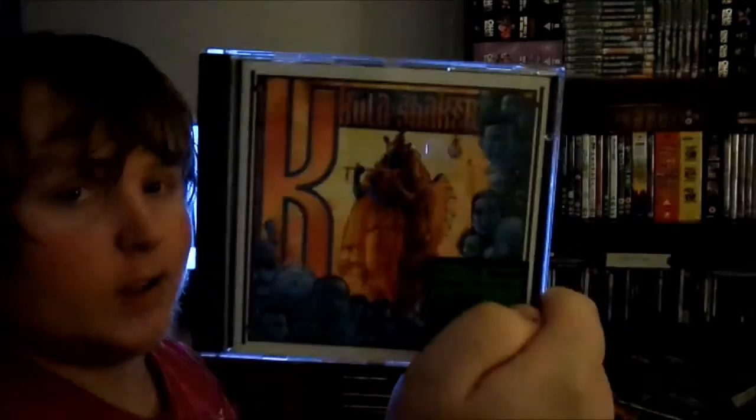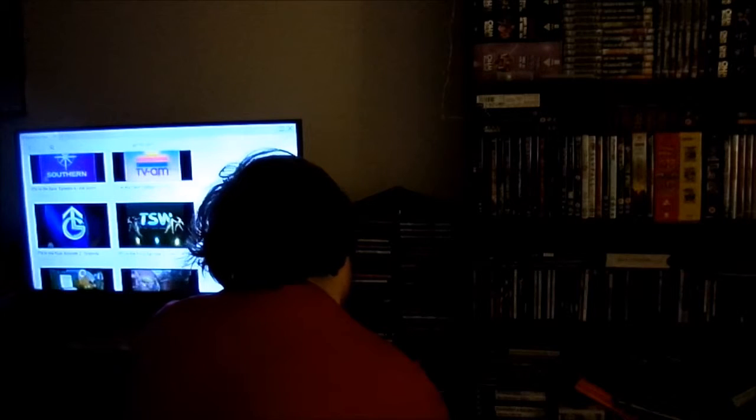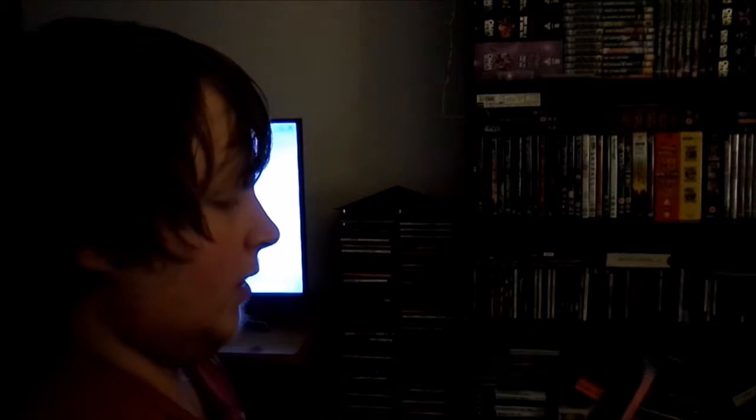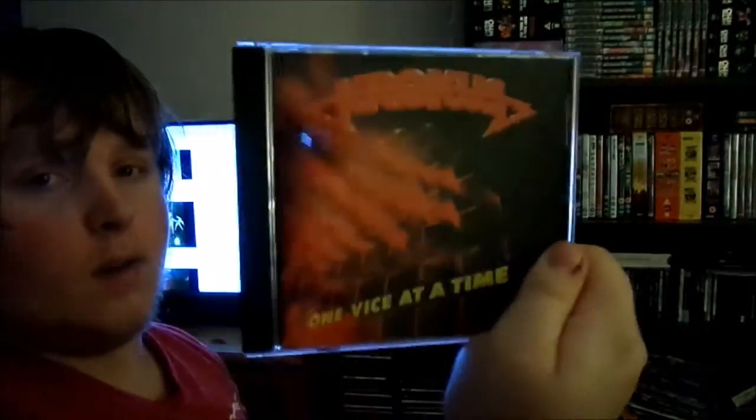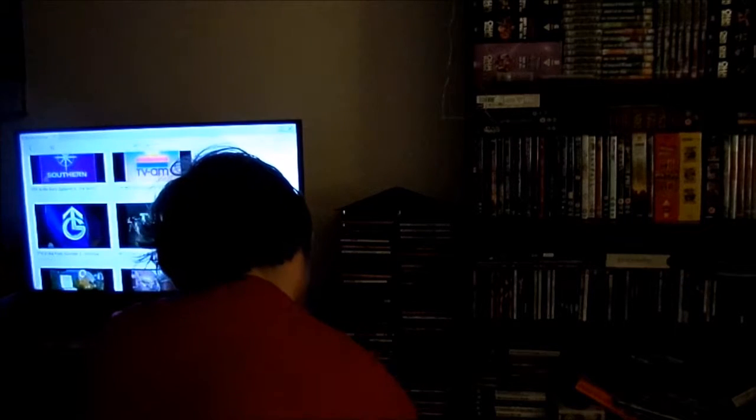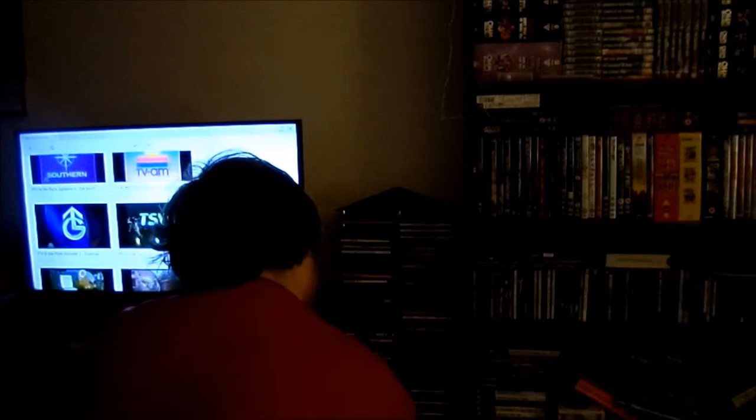Here is another odd one, which I don't know what this is. Cooler Shaker. I have no idea who they are. Wonder who they are. We've got an AC/DC style band, which copied the AC/DC style for quite a few albums before going glam. It's Krokus, One Vice at a Time, featuring the one stick going boom. They're from Switzerland. Actually, they sound okay, but sound a bit like AC/DC.